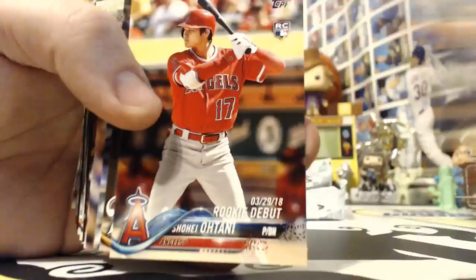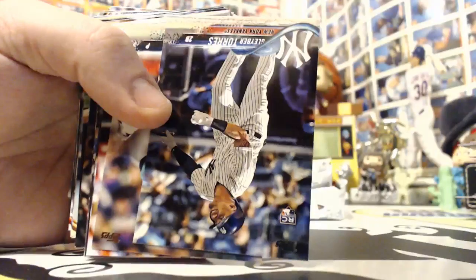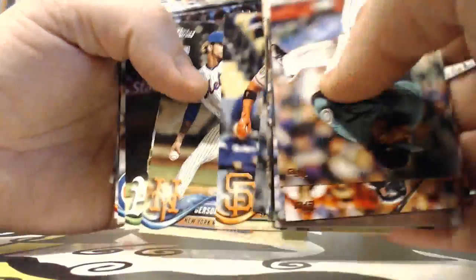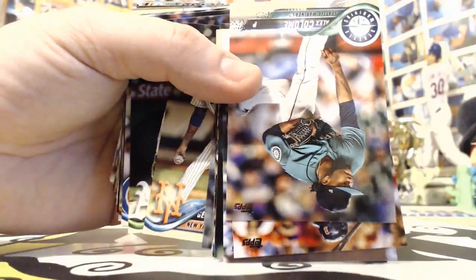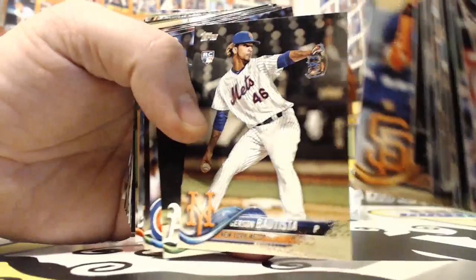Ohtani rookie debut. Gleyber. So like Soto's rookie card, regular rookie card should be worth more than like what a Gleyber would be, because Gleyber already had his in series one. So it's like his, you know, third rookie in the set. And then they got all the rookie debuts and all those.